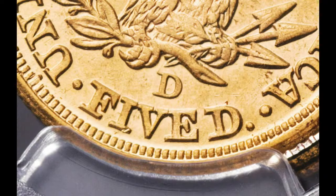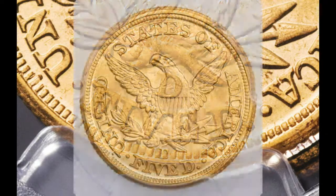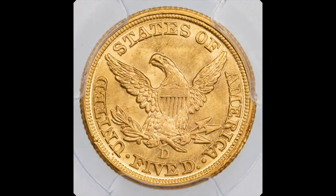We see here, in this grade MS62, there's only 14 graded. There's only 13 finer. The finest known is an MS65. And again, that's a wonder coin. Like we said, for some of these coins, there are no gem coins. MS65 is what we call a gem. And for these coins, there's so few in any level of mint state. Right.